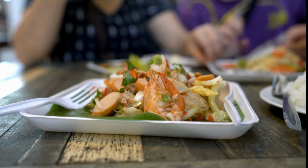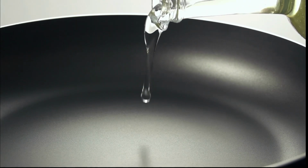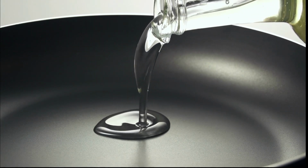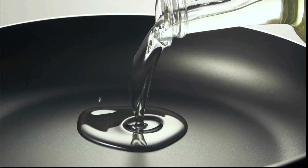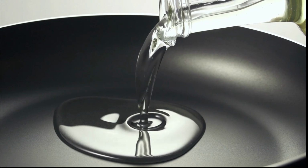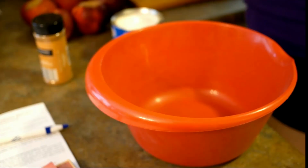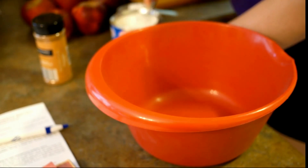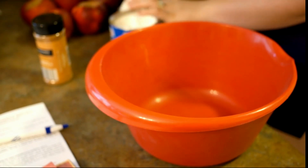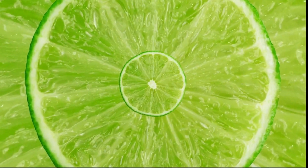Place garlic and olive oil in a small pan. Cook over a medium heat until the garlic is slightly brown. Remove from the heat and add coriander, pepper and chili. Stir until combined and pour into a large bowl. Add lime juice, sauce and sugar and mix and stir until combined and set aside.